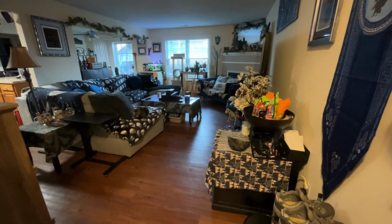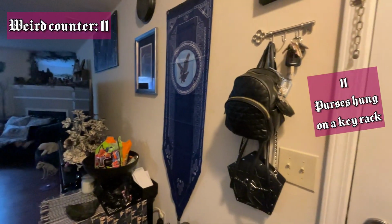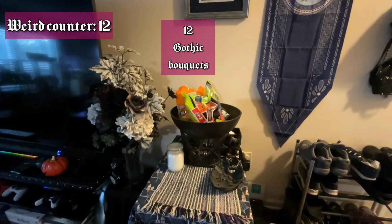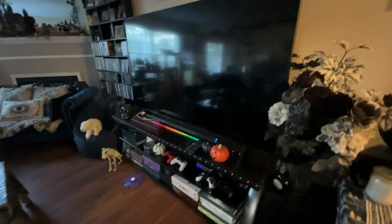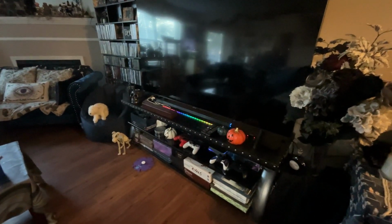So, right when you walk in, you've got our shoe rack, key rack, Ravenclaw banner. This is our little key deposit. Change bowl area. We've got our trick-or-treat candy and bag ready to go for trick-or-treaters to come. Super excited about that. We've got our entertainment center where our fluent pet is set up to go.